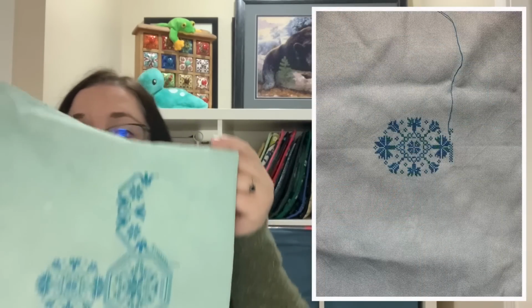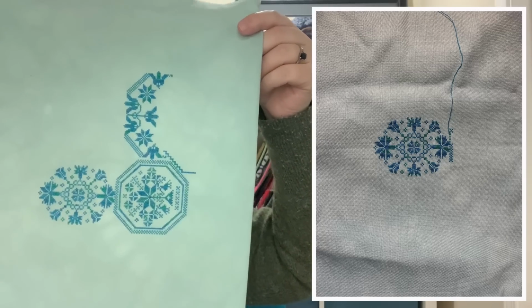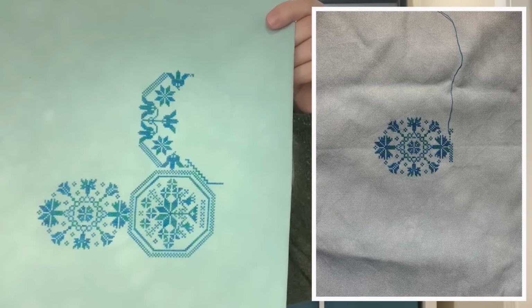The last project that I worked on in the month was Quaker Turtle by Aury TM. You can see where I was before, and I just worked a little bit on this one. Here's where I am.